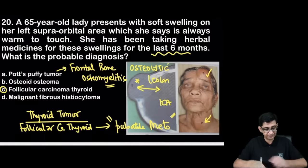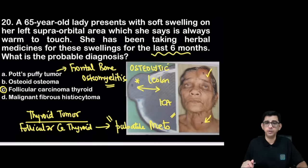Okay, great guys. Yeah, doctor, that is fine. Herbal medicines can contribute to this because we don't know the exact constitution, so thyroid function can be deranged. Okay ji.